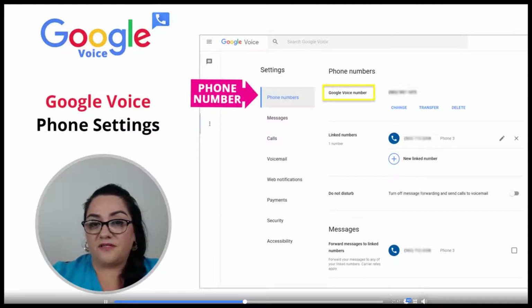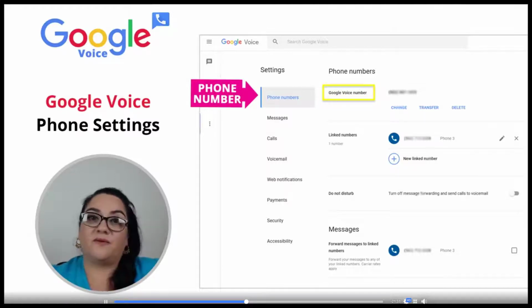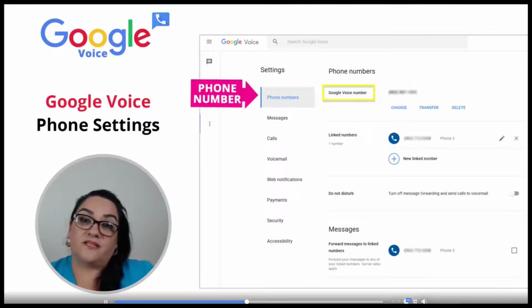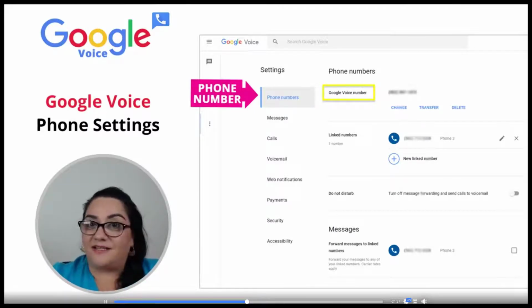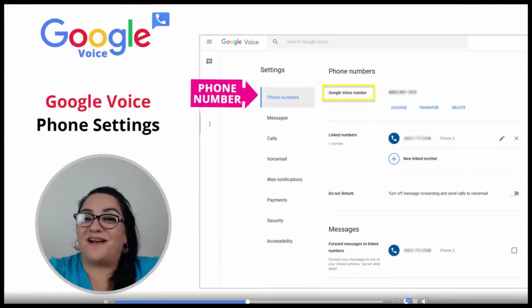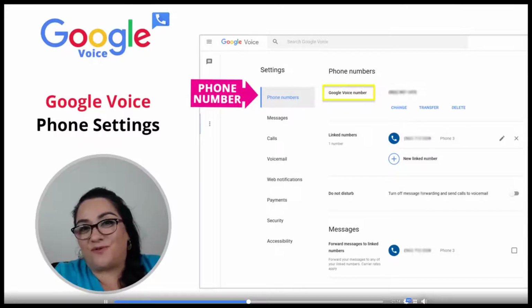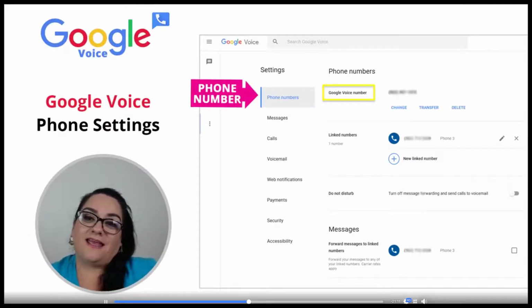So first, when the settings open up, it's going to ask you to set up the phone numbers. The first one is, I blurred it out, but it's going to show the phone number that you selected with Google, your Google Voice phone number. I have the hardest time remembering my Google Voice number, so I always use this little feature. If you can't remember your Google Voice number, all you have to do is go to the settings, and it's the first line at the top that says Google Voice number.